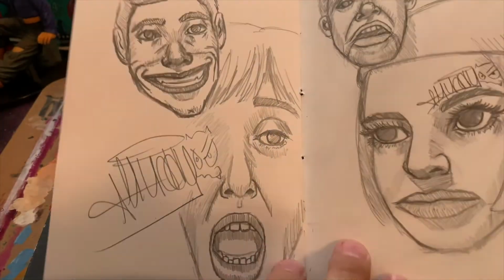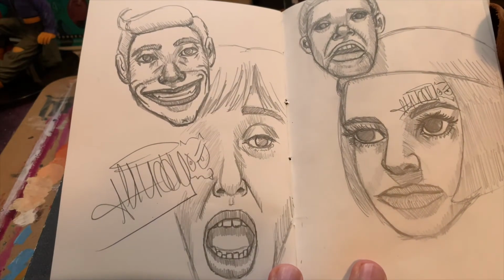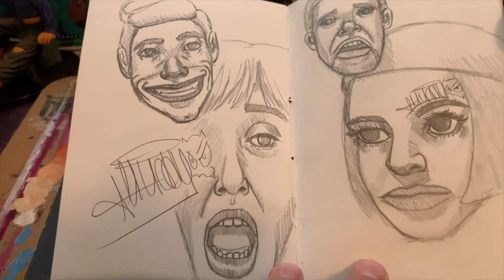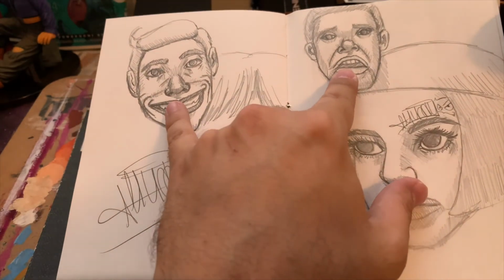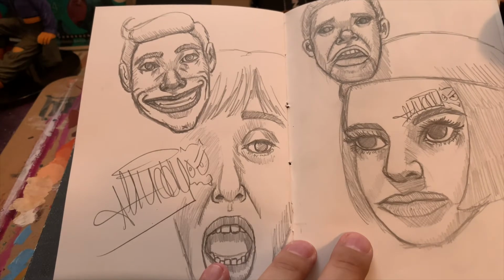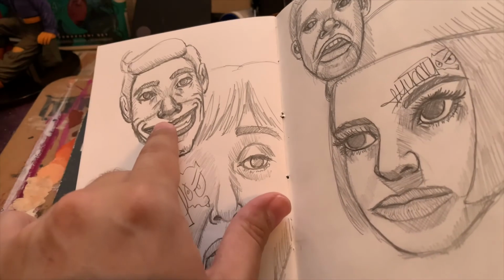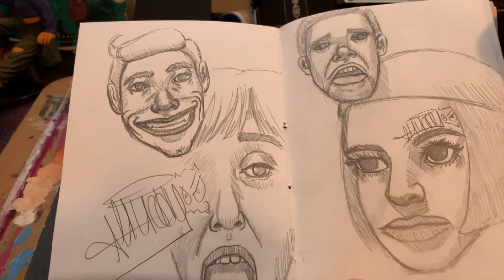The random page. You need a random doodle page every now and then. These two were straight up freestyle, no reference. It's funny how one of them looks like the Joker, one of them looks like a crying Drake with a bloody mouth.